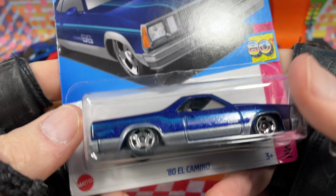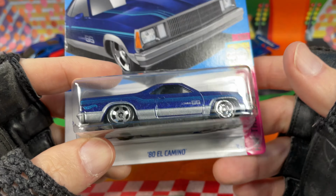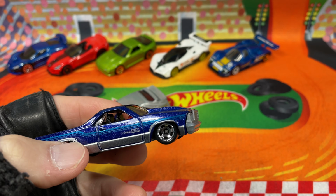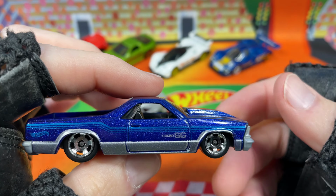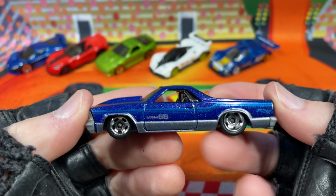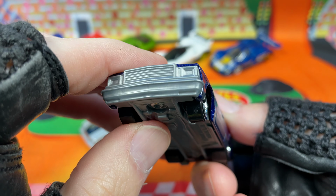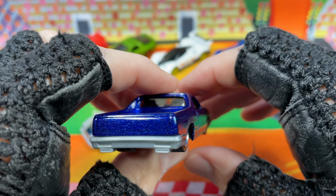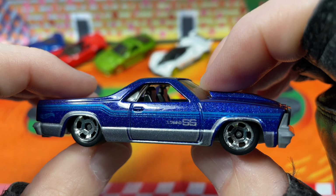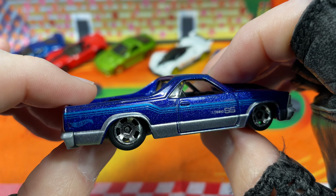And then we got the El Camino. Check it out. The 1980 El Camino. Another one from the Hot Wheels 80s throwback series here. Beautiful card, beautiful car. Such a superb casting. It looks great. Really nice. I love the scoop. The front end is a little bit of a plastic. All plastic, actually. Plastic grill, plastic bumpers. Nice two-tone. We do have the little three stripes there. And the little SS, El Camino SS on there.